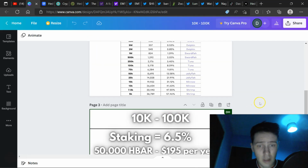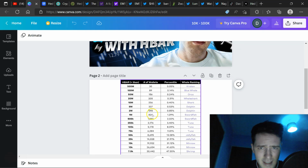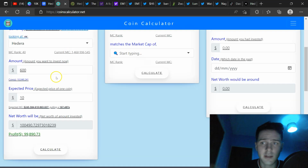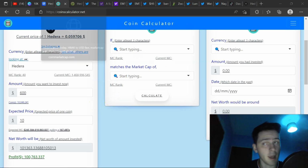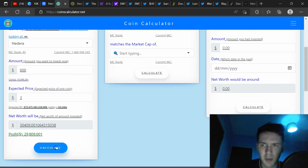Also, back to the title, which I said I was going to do. With actual amounts, 10,000 HBAR, there is 26,654 wallets, and that in dollars right now is $600. And if you hold that all the way to $10 per HBAR in the future, that is $100,000 worth, $99,000 profit. So if you just promise yourself to hold 10,000 HBAR, never touch it until these later years, you'll be pretty good. If you want to make $100,000 with HBAR next bull run, let's just say we only go to $3 per HBAR next run, as a low ball estimate or maybe a high ball depending on your price predictions, that's only giving you $29,000 profit with $600 invested.